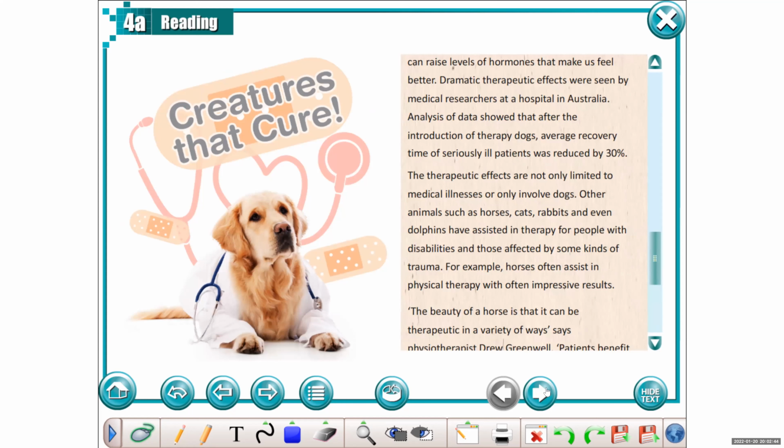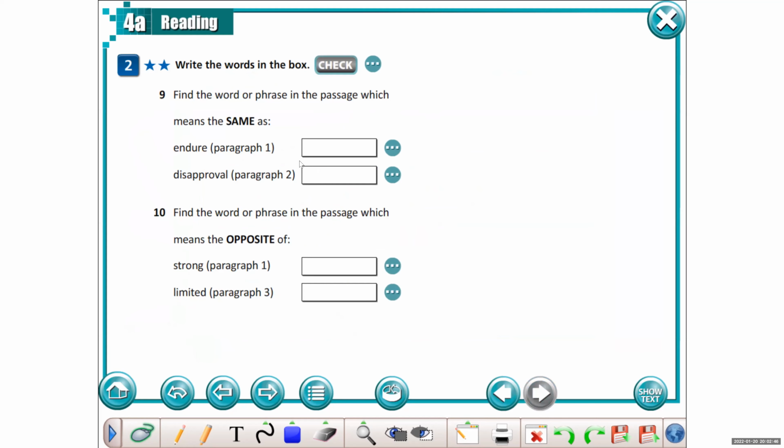Добре. Чудесно. И сега остава да отговорим на тези въпроси. Кои от думите, some of the words and phrases in the passage mean the same as endure in paragraph 1? Which is this word in the text? Издържам. Коя думичка има това значение? Write the words in the box. Undergo. Undergo. Добре, точно това е, браво, undergo.